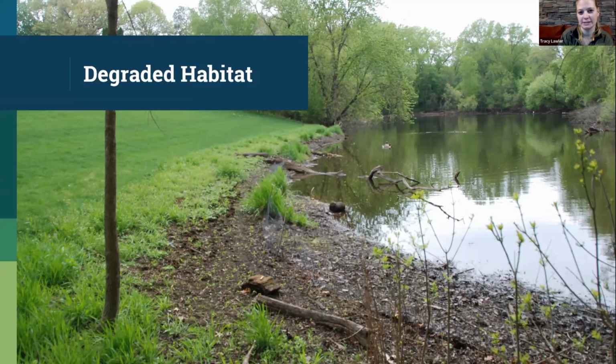Degraded habitat, you can see here, this is just a monoculture of turf grass, really. Things aren't really attracting many butterflies, bees, anything like that here. There's also a little bit of an incline going into the shoreline, so a lot of stuff is running down that slope into the water. Just not a lot to look at, not a lot that's attracting things other than these geese we have here. So we want to look for some variety.